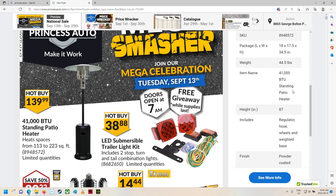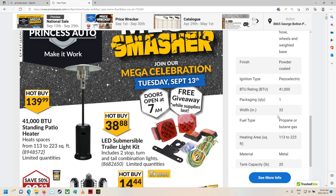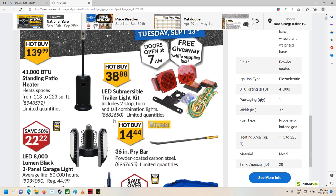41,000 BTU standing patio heater. Doesn't actually say propane or gas or butane gas. Oh wow, interesting. That's not too bad for 140 bucks if you're outside, you know, picnic table, whatever. I know a lot of the restaurants around here seem to use them now for fall time, early spring and stuff. If people want to sit on the patio, they crank these up, and at least they could sort of eat in.